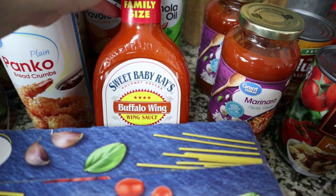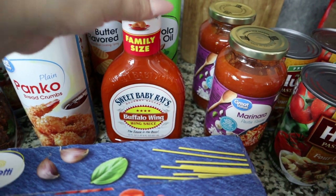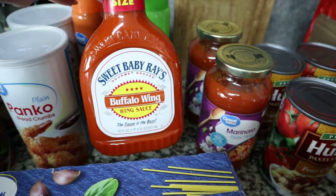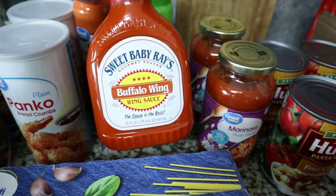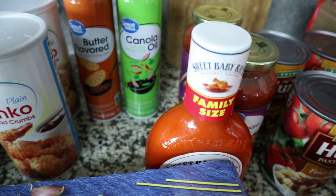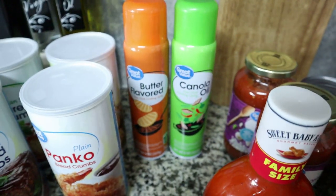We got the buffalo wing sauce for the buffalo wings that we're gonna make, and we love Sweet Baby Ray's barbecue sauce, and we definitely love their buffalo wing sauce. If you haven't tried the sauce, guys, you have to try it. It's so good. Got some more canola oil spray and butter spray because we ran out.